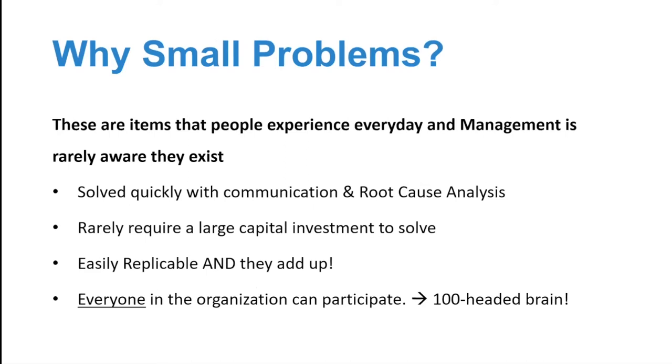The thing that we found with small problems, and my favorite part of the whole thing, is everybody can participate. There are people working in the field every day that see things that management will never see, and those things are hurting productivity. So at the end of the day, small ideas basically are saying, keep your eyes open, don't step over issues, bring the problem up.